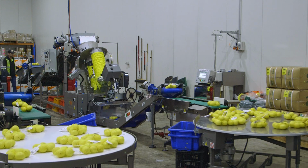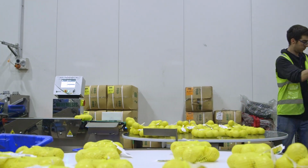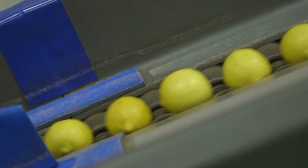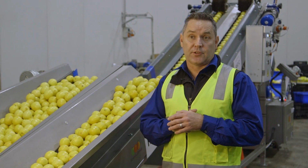At Favco, we pre-pack mainly citrus products: lemons, limes, mandarins. We also do some pomelos, and we also do first grade product and also second grade in the I'm Perfect and Odd Bunch categories. This is the third RB2 machine we've put in.